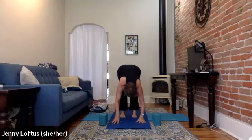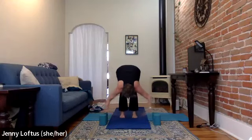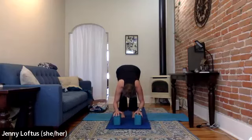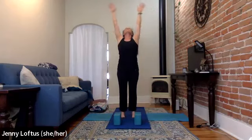Walk your feet forward, come off your wrists, shake out your hand, shake your wrist. Hands on blocks, a halfway lift. Refine that rhythmic breathing if you lost it. Hold. Drop your seat, rise up. Exhale, trace down through the midline. Decide whether you need a little bit of pressure against the midline or no. Breathing well.